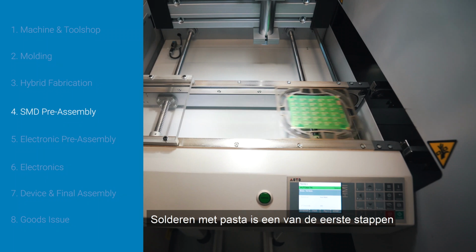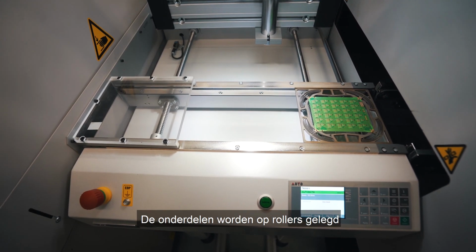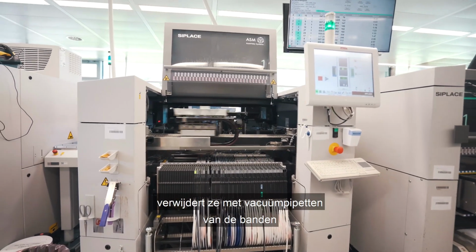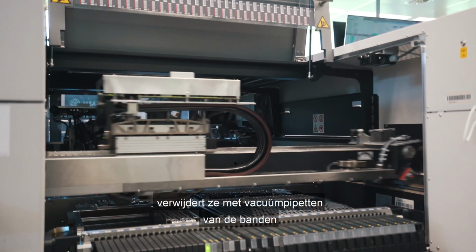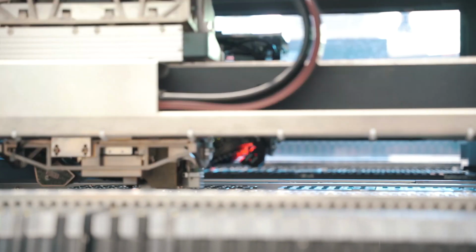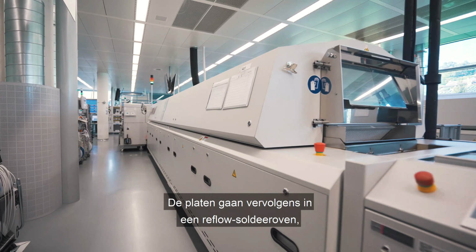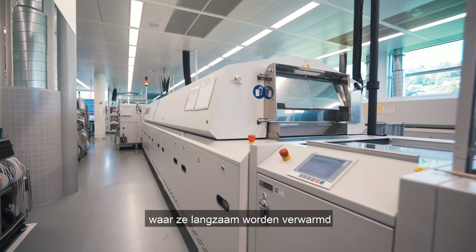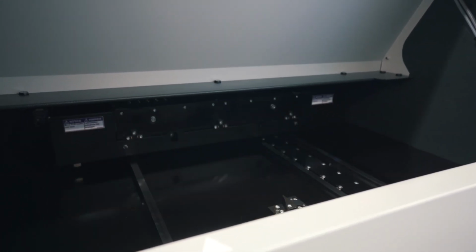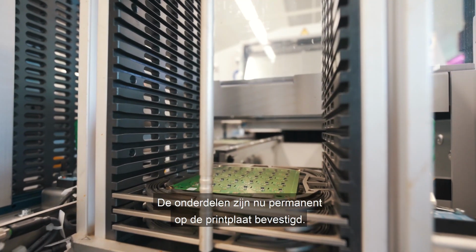Paste printing is one of the first steps in surface-mounted device assembly. The components are set up on rollers, and an intelligent software recognizes the different types, removes them from the belts with the aid of vacuum pipettes, and then assembles them onto the circuit board. These boards go into a reflow oven for soldering, where they are gradually heated until the solder paste melts and the flux evaporates. They are now permanently connected to the circuit board.